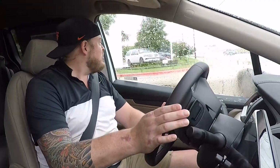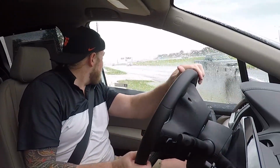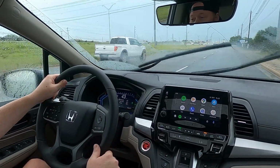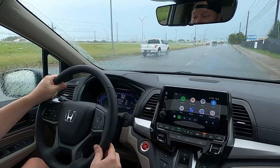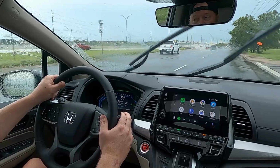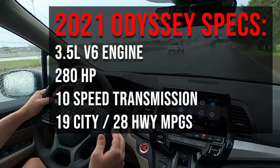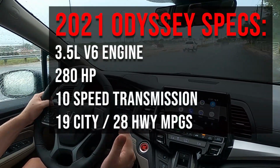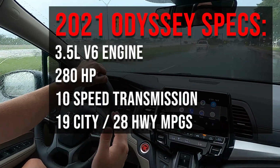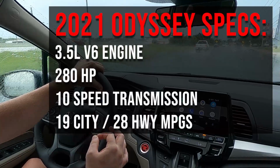So the first thing I want to do is a 0 to 60 test here. So we'll give it some gas and go. And this 10-speed transmission travels through quickly, and this 3.5-liter V6 engine gets things up and moving quite quick. I love that about this vehicle. This is the same engine that you would find not only in the Pilot, but you'd also find in the Ridgeline of the Honda lineup. So quite a few vehicles use this model as far as the engine goes. I love that they've gone to a 10-speed transmission across the line now, which is nice to have.